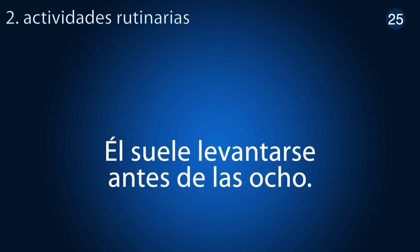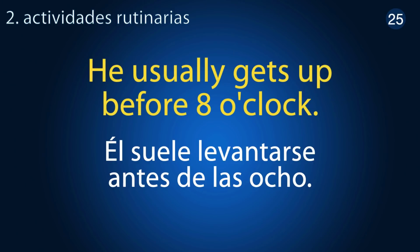Él suele levantarse antes de las ocho. He usually gets up before 8 o'clock.